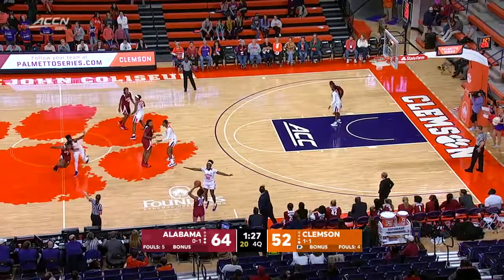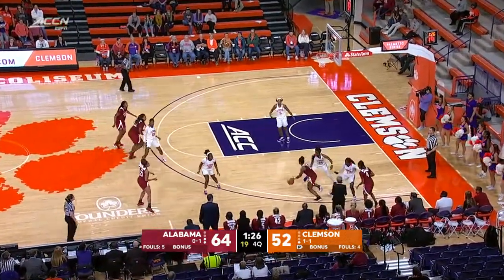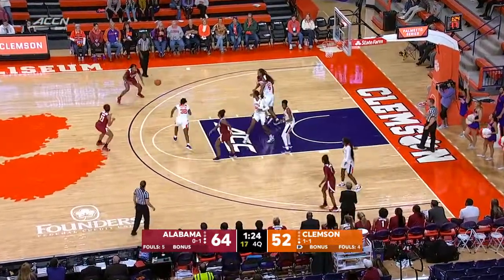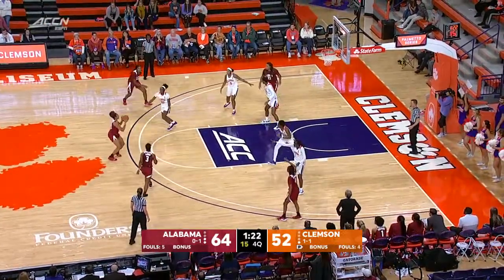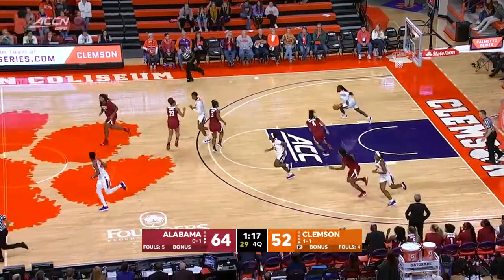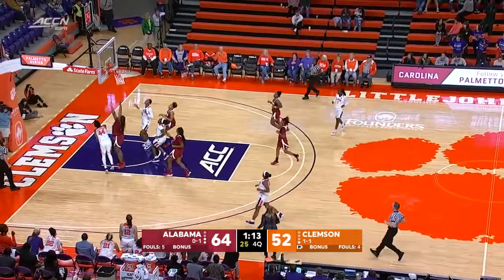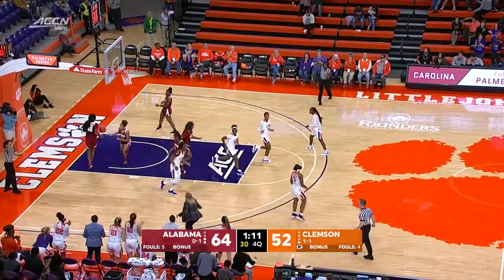Davis looks to inbound it. Finally gives it to Lewis. Ooh, we had her in a trap right there and let her off. Got out of it. Yep. Davis, top of the arc, three, no good. Thomas the rebound with 1:18 left. Looks up floor. Here's Thornton. Going to drive it left side, put it up and in. And a timeout called by Clemson.